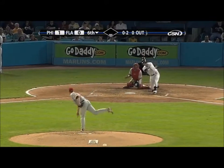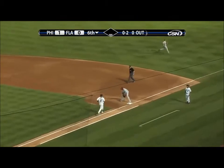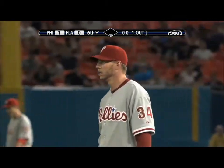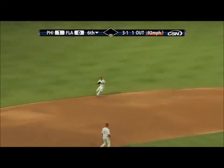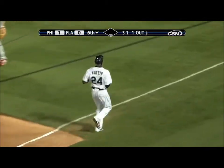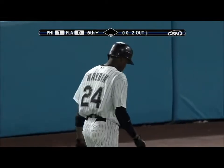0-2 pitch to Hayes. Swing and a miss. He got him on a changeup. Ruiz will fire to first. Another strikeout for Halladay. That's number 7. Towards shortstop. This could be a tough play because of Maben's speed. Valdez hurries in time to get Cameron Maben. 6-3 on the putout, 2 away.